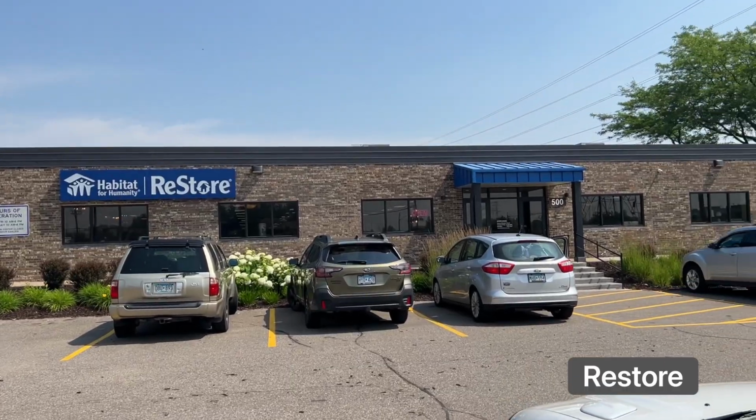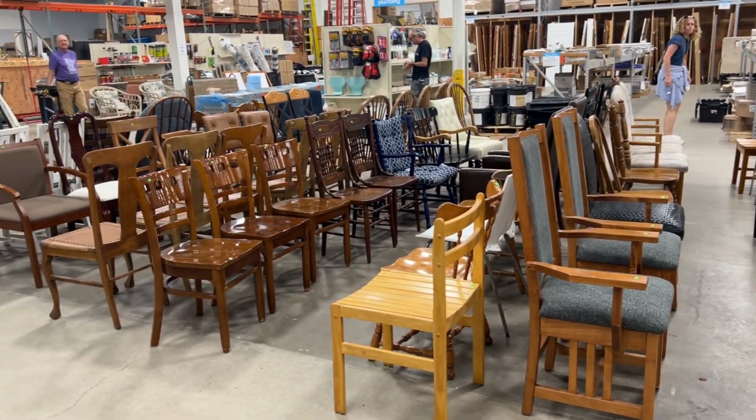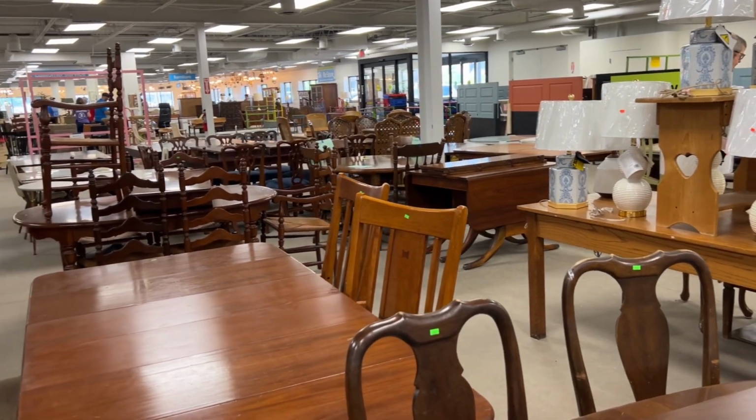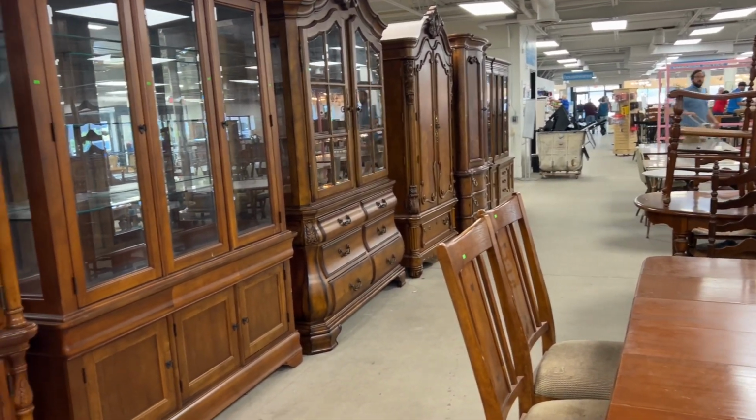There are a couple ReStores in Minneapolis, and this one totally makes me think of where Andrew at Reissued shops in Des Moines. ReStore does not have furniture like this.